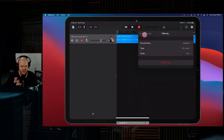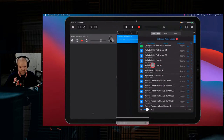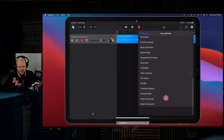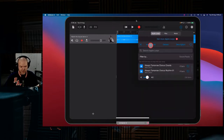Yep, all loops, filter, Apple loops, back to here, and then bring in one of these. So let's go with the... Oh, hang on. Why do we have everything? Multiple. No, we don't want multiple. We just want Mark Letary. Get rid of Take a Day Trip and just Mark Letary. There we go. Now we've got all these delicious.